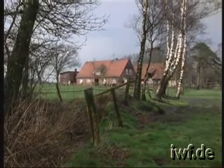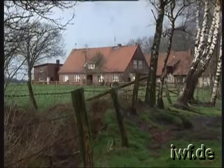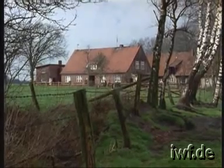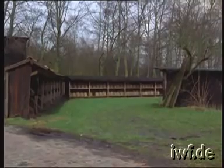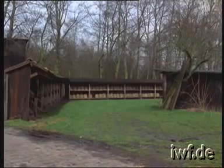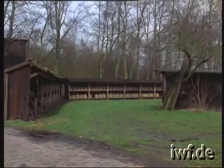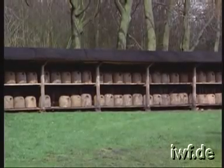beekeeper Georg Klintwort. His speciality is skep beekeeping. A large skep stand is directly adjacent to the house, the L-shaped home apiary with space for 270 skeps. This is where the majority of the standing stocks spend the winter. Its orientation to the east and the south provides them with a maximum of sunshine.